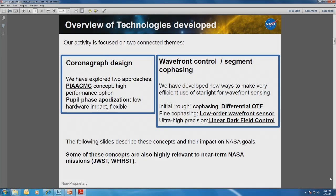The PIAACMC idea is a high-contrast, very capable architecture for coronagraphs. And the other piece that I want to mention at least a little bit about here is the pupil phase apodization coronagraph idea, which uses only a phase pattern in a pupil plane, no focal plane mask, no Lyot stop. As a result, it's much easier and simpler to work, but it's not in the same category in terms of performance.